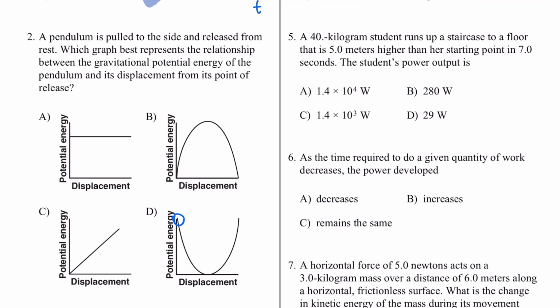Once you release it, the potential energy begins to be converted into kinetic energy, and once the pendulum reaches equilibrium or zero displacement, there's going to be no potential energy, and kinetic energy is going to be at its max. As it completes its swing and rises back to maximum displacement, potential energy once again reaches its maximum, while kinetic energy is back to zero, which is why D is our answer.